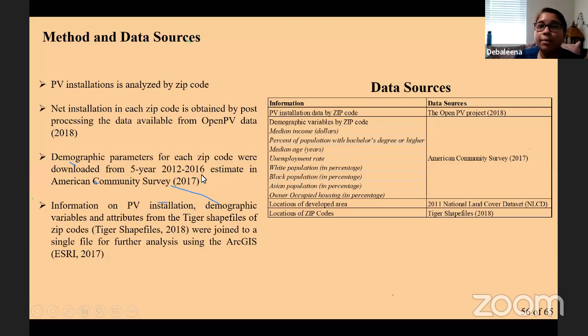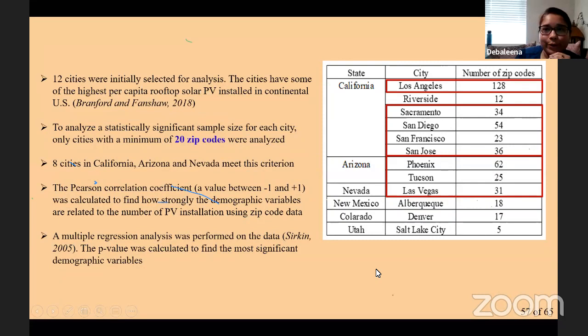Now, let me get into the main study here. I selected 8 cities because these cities have significantly higher numbers of zip codes which had a lot of solar installations. The cities were Los Angeles, Sacramento, San Diego, San Francisco, San Jose, Phoenix, Tucson, and Las Vegas. All of these had significantly higher solar PV installations in their zip codes.